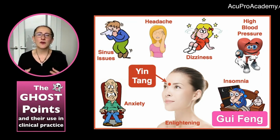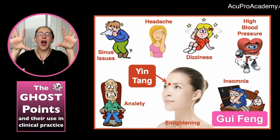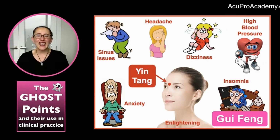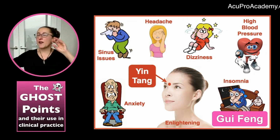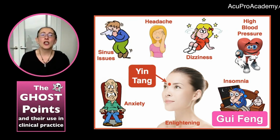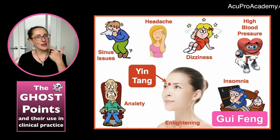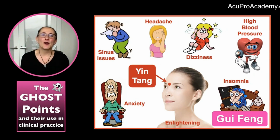So basically, it really is for people that just don't connect to their inner core. They're just so outwards that they forget to go inward. This is a really good point to connect inward. And I have a lot of patients that are outwards, where everything is external. They don't connect to their inside. This is a really good point to connect to the insides. So Gui Feng is the 13th ghost point, but often that is going to be switched because obviously it's not an easy point to prick to bleed underneath the tongue.